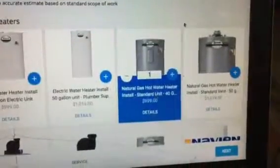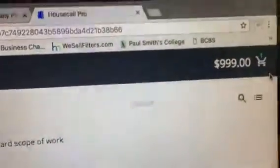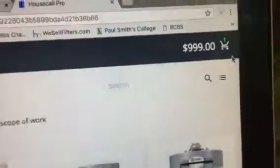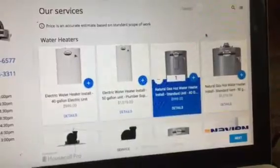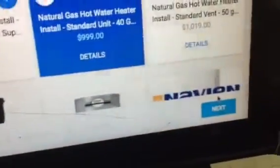And then you can see up here in the corner, we've added 1 unit here at $9.99. Now you're not paying for this, you're just booking it, and you can get out of it. We're not taking credit cards. And then you go and hit on the bottom here, next.